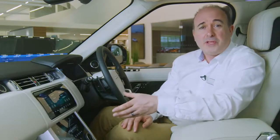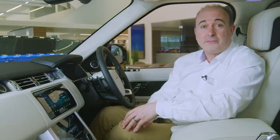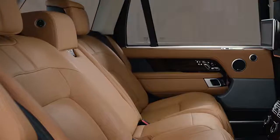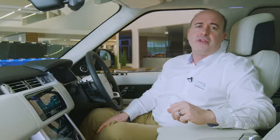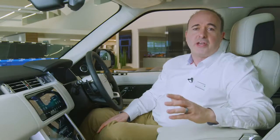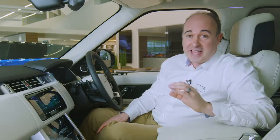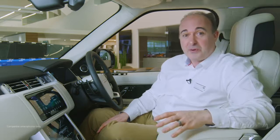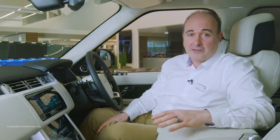It also provides digital television for those times when you're waiting for the world to catch up with you. Every passenger is treated to plenty of space. Rear seats are also heated and reclined, whilst the standard 13-speaker Meridian stereo delivers great sound to everyone. The top of the range 1700-watt 29-speaker system provides each passenger with their own surround sound experience. USB ports throughout the interior ensure everyone can charge the phones and tablets that travel everywhere with us.